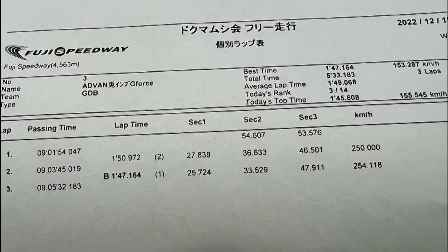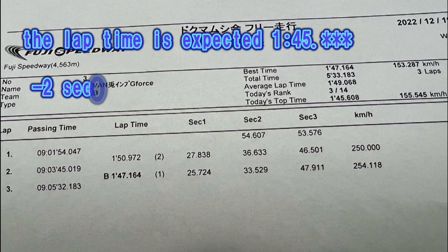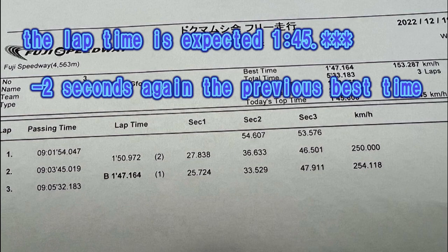In fact, the lap time this time was also quite good. In the last sector of the attack lap, the pace slowed down due to vehicle trouble, but when measured from sector 3 before the attack, the pace is in the low 1 minute 45 seconds range. It was a pace that improved the best time so far by more than 2 seconds.